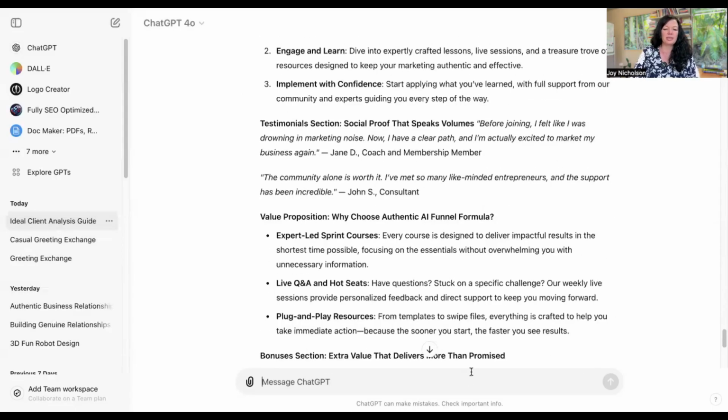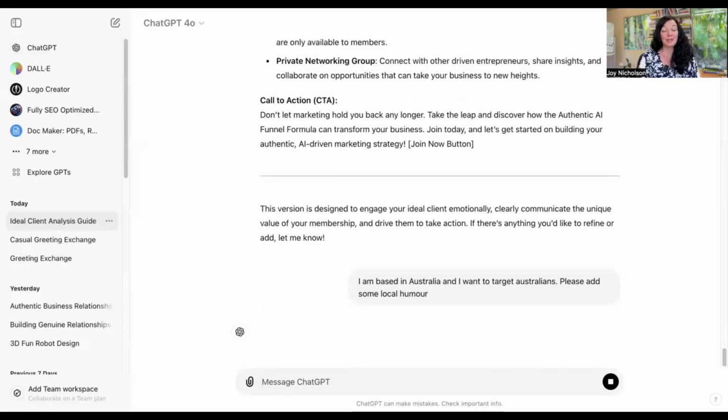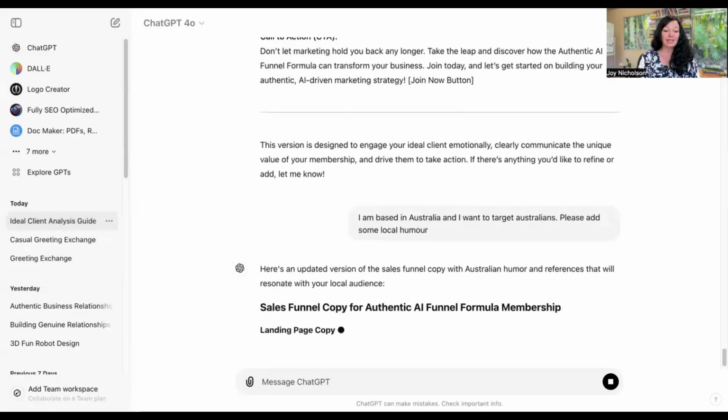And you can even go as far as to say where you're based, whichever country you are in. I'm based in Australia at the moment. So you can say, I am based in Australia and I want to target Australians. Please add some local humor. And then you see what it says. Sometimes it goes a little bit OTT, like over the top, and sometimes it's just fun. Let's see what it says.